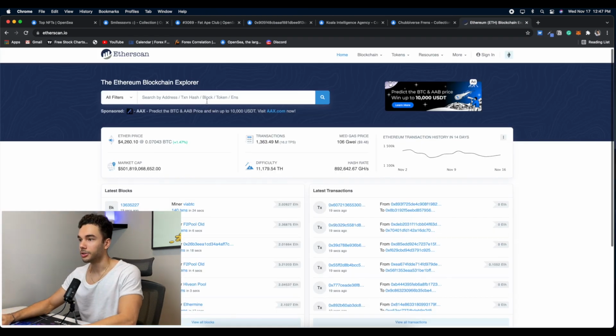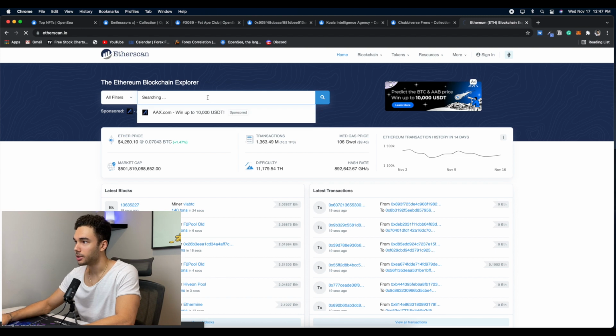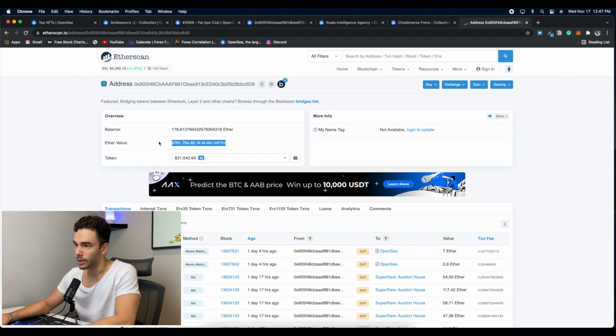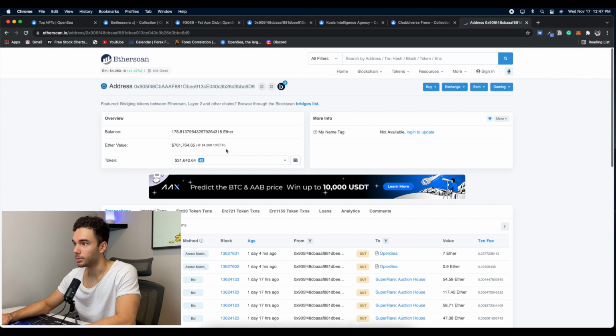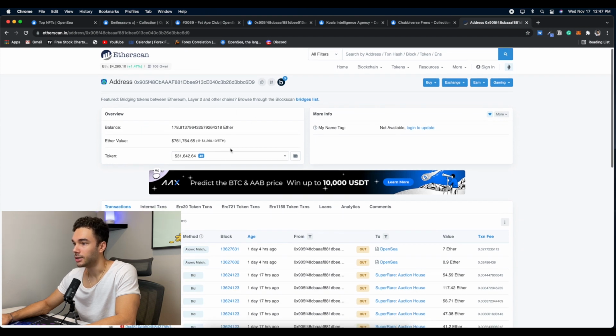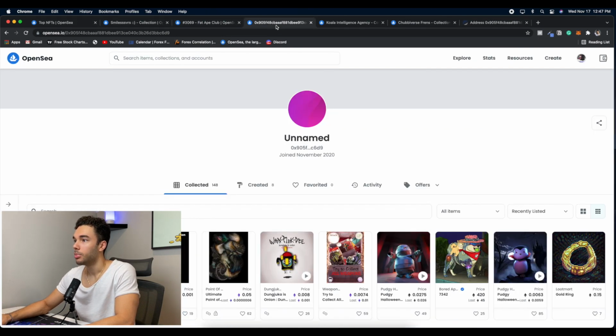Once you get on Etherscan, you can paste their address in here and it will tell you how much Ethereum they have in their wallet. So when I checked this wallet a week or two ago, it had like 1.5 million in Ethereum in there. Obviously, this person has purchased and traded a bunch of NFTs since then, and the markets dipped, etc. But basically I'll do that.